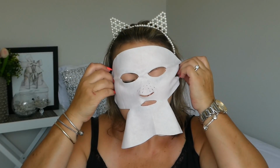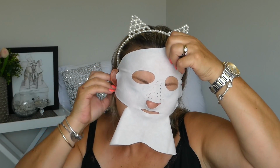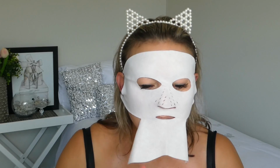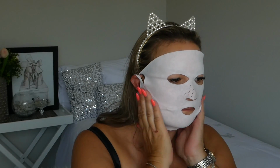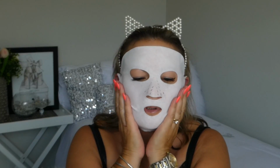So this is how it comes out of the packet. This actually is dry. It's like a wet wipe or a makeup wipe that's dried out. So that's interesting. Okay, loop top hooks over there, so I'm going to look rather interesting. So top those over the ears, and I can't see because I need to bring it down. There we go. Oh dear, now I look like Hannibal Lecter.